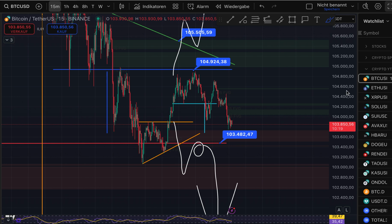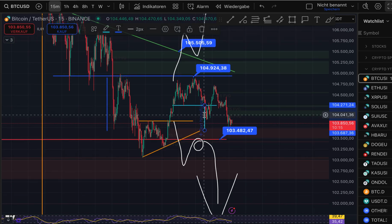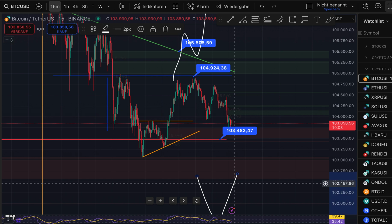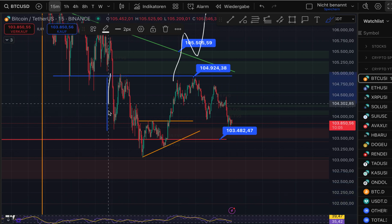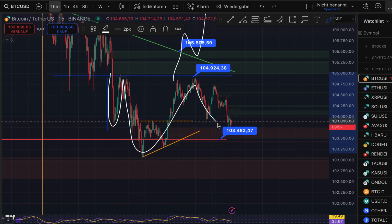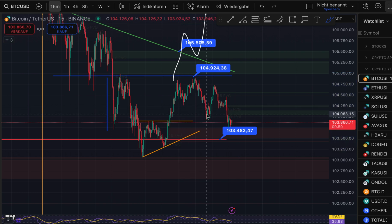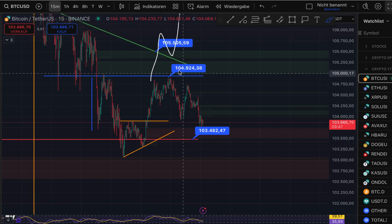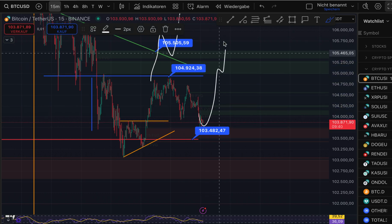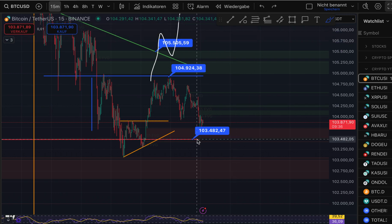In my opinion, what we have got, let me take out the double top pattern. In my opinion, what we got is that we have formed here a left shoulder, here the head, and this might be the right shoulder. So that would be an inverted head and shoulders formation, which is a bullish pattern. To activate that, we have to break the $104,900. Meaning we need the push to the upside with a breakout, then it would be good, in my opinion. If we break the $103,480 to the downside, then I think this pattern is gone and we have to look for other patterns.